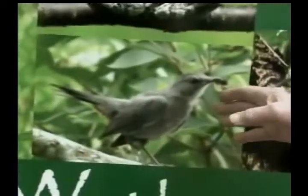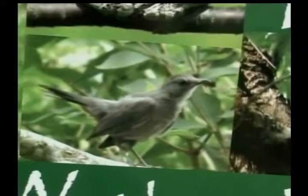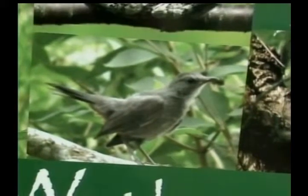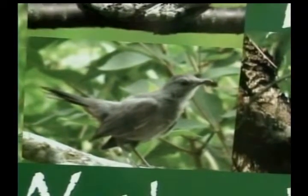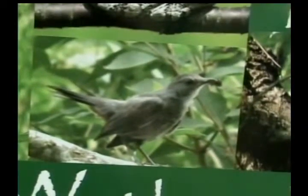This bird is a catbird. They're a close relative of the mockingbird, and there are lots of them here. They love the thicket, but sometimes you'll see them out on a grassy lawn because there's something good out there, maybe worms, maybe the seeds that have been mowed off. But for whatever reason, most of the time, they're elusive.